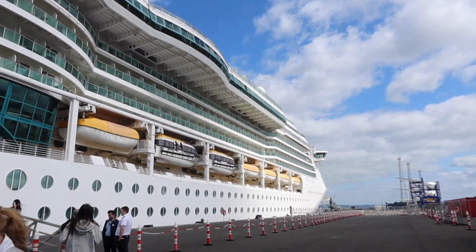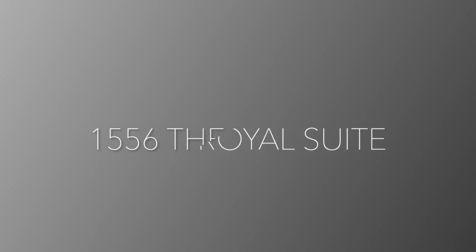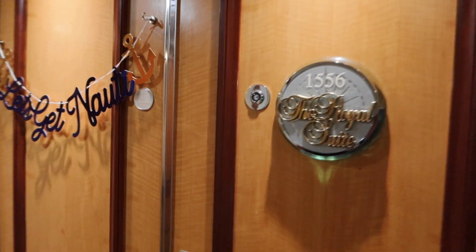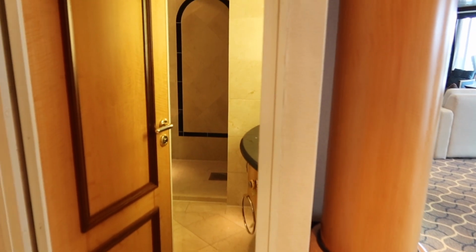Now let's get into the tours. Let's start off with the Royal Suite. The Royal Suite is the largest suite on board Jewel of the Seas.